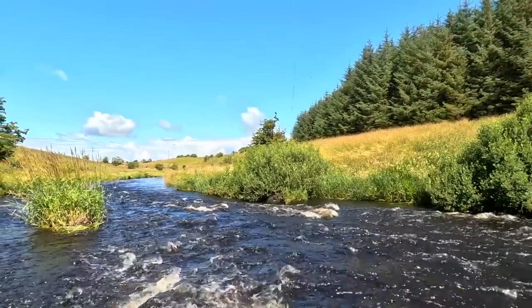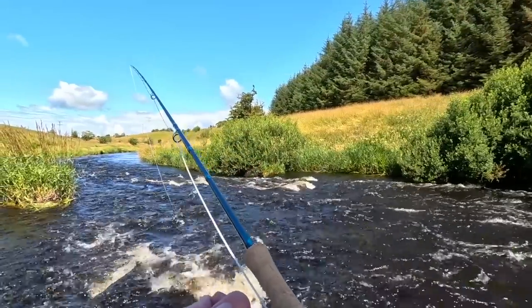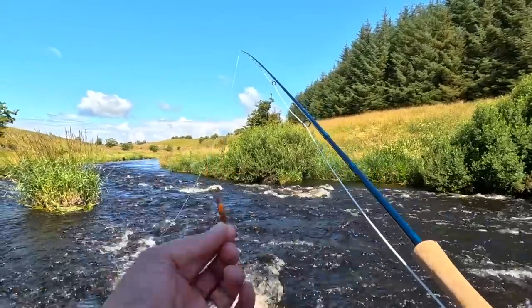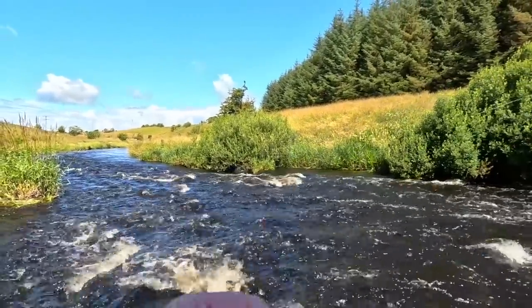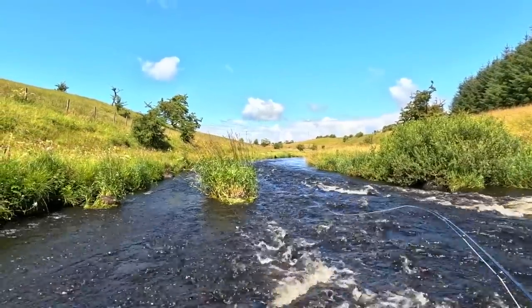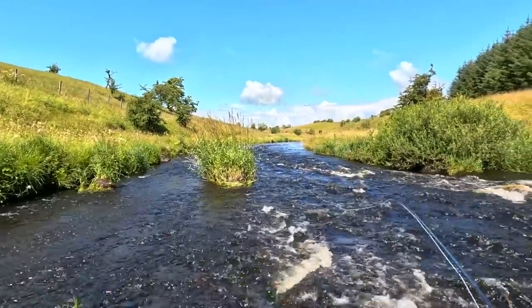There's this reed patch in front of me, a bit of nature. I'm just going to fish around it though. Now I have a small tube on, a small red devil, one and a half inch. It's got fluorescent orange tubing on it, just to give it a wee bit more colour. I could fish a bigger fly, and I may do that further down. We'll see how we go.